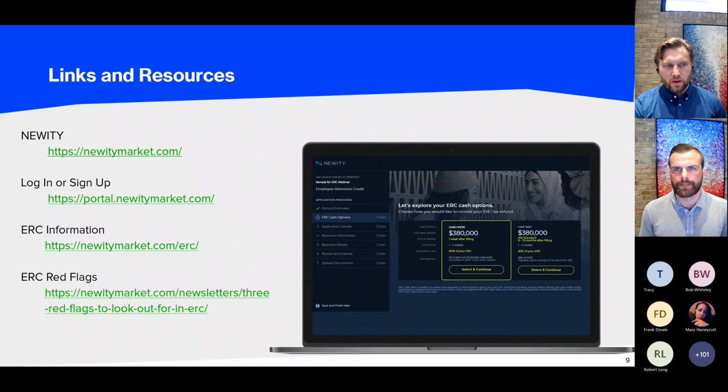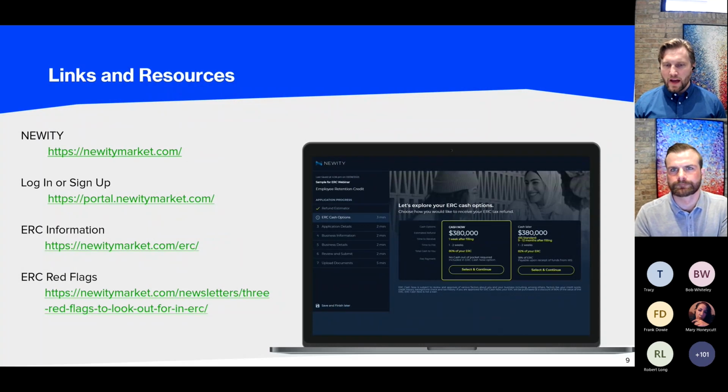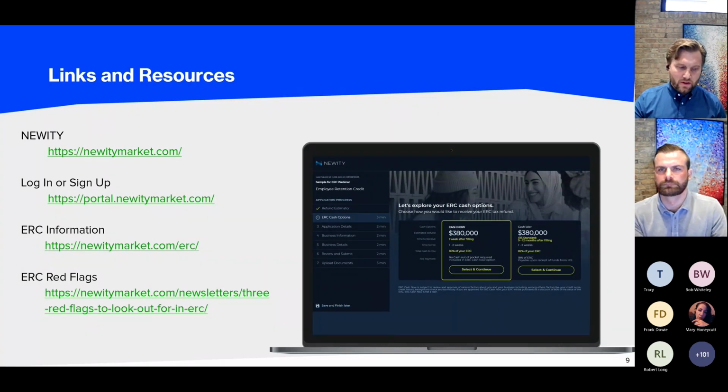We do have an article that we put out that are ERC red flags. So there's 3 main items that we point out in this article of things that, as a consumer of the ERC product, you should be cognizant of and understand. That way, whatever provider you're working with, if it's us or not us, you can look at it from your lens and say, does the advice make sense? Are they looking out for my best interest?